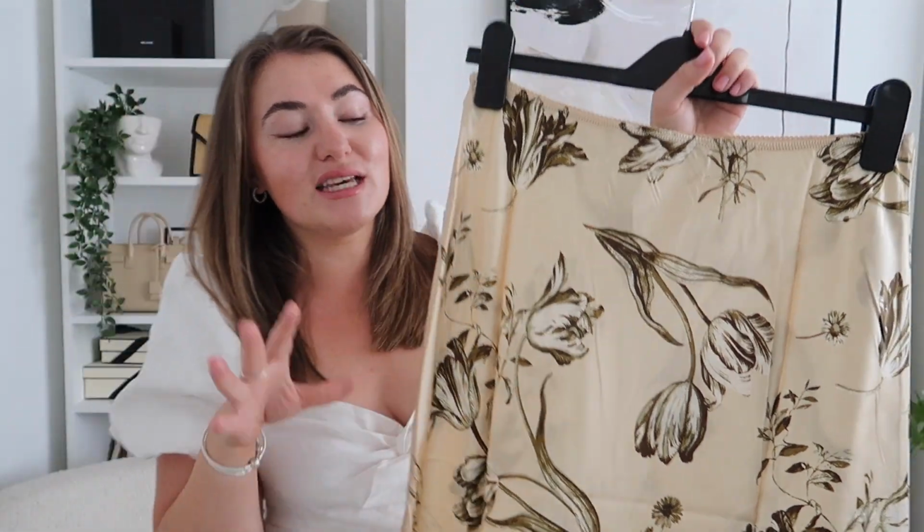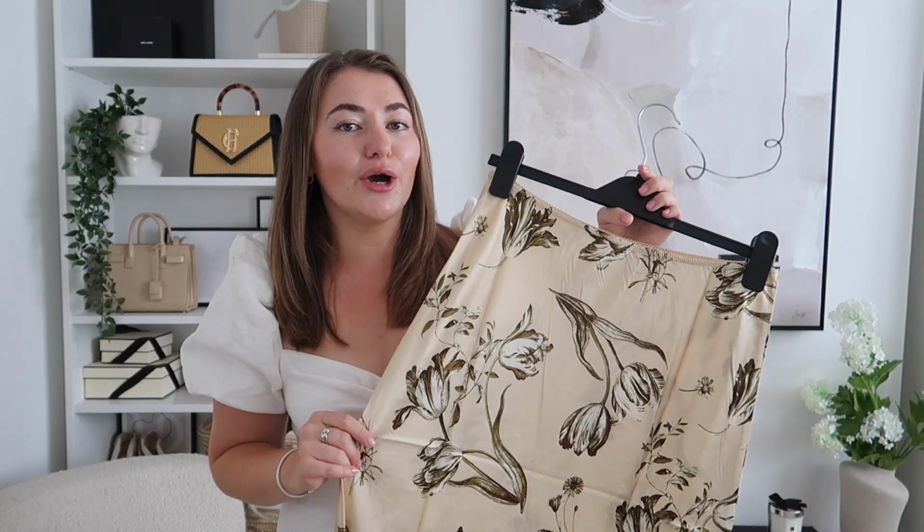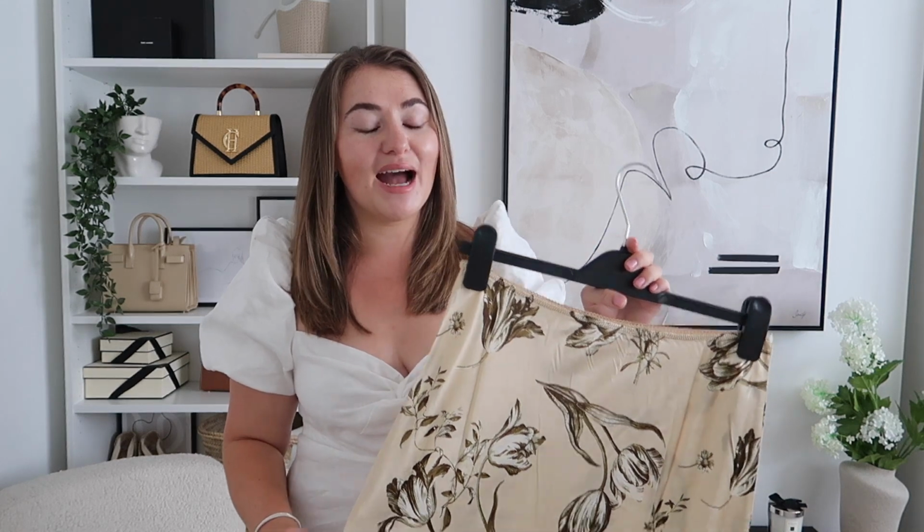You know how much I love florals. They're just so timeless and so classic, and this again I felt like was perfect for my mid to end of summer wardrobe. I feel like it really encapsulates those autumnal tones, and a midi skirt is one of those things that you can literally style up with anything, and you can style it for any season. It's one of the reasons why I just love them. I find them so versatile, and I really do get my cost per wear out of these.